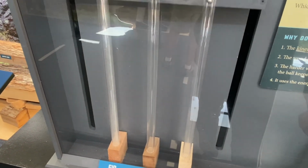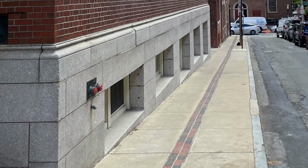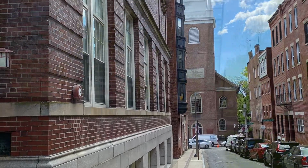Come on, let's go. Yay, live oak. You're the best. I hate dead oak. And now back to our regularly scheduled Freedom Trail.